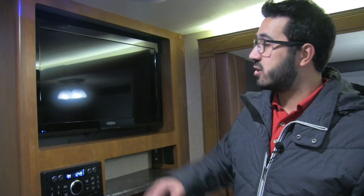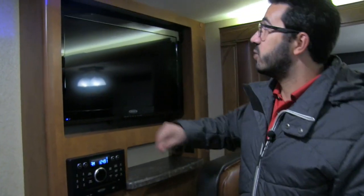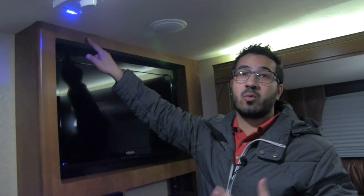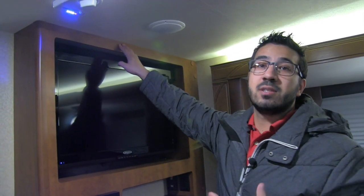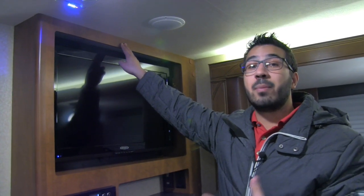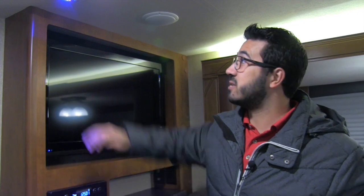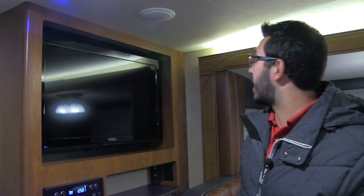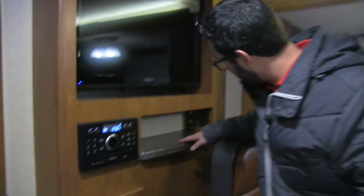Another thing I do want to mention, I talked about CNC precision cut on everything they do in here. Take a look at the ceiling. This, again, goes to show you that Lance quality. It shows you what they do. This is butted right up against the ceiling. They're able to do that because of the precision. Most manufacturers have to use what's called gimp molding, which essentially is a little mold right in here that hides imperfections because they can't get it this perfect. Lance can do it time after time after time. So, again, it just goes to show you what Lance is putting in their campers.